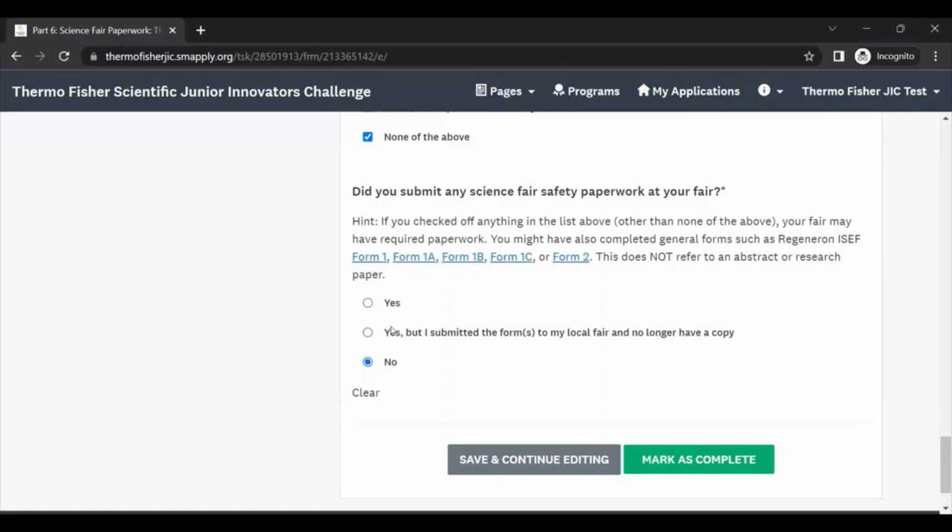One note here is that some fairs might require a research plan or an abstract. We don't need to see those uploads here, so you don't need to include them. This section is also not a section where you should be uploading anything additional for your project. So no additional information that you want the judges to have for your project should go here.